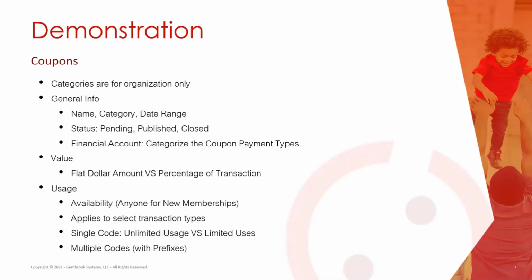The categories are less important than they are in some other places for coupons. Categories only matter for admin organization. The members will not interact with those categories in any way. It's just for us to keep track of which coupon goes in which kind of folder. It helps you keep track of them if you create a lot of different coupons. We'll also go over the creation process. There are 3 steps in the creation process: the general info step, the value step, and the usage step.